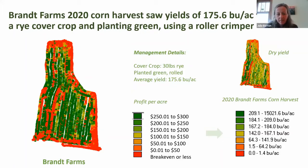Okay, so the idea with this slide is this is basically how we make our profit per acre map. So you can see the cover crop here. We only had 30 pounds of rye, which is unusual for us going to corn. That's because we had an interruption on this field in what we wanted to do. But you can see here, despite only having 175.6 bushels an acre, which some people would consider pretty low if you get into the I states, and even for our area, it's about average.